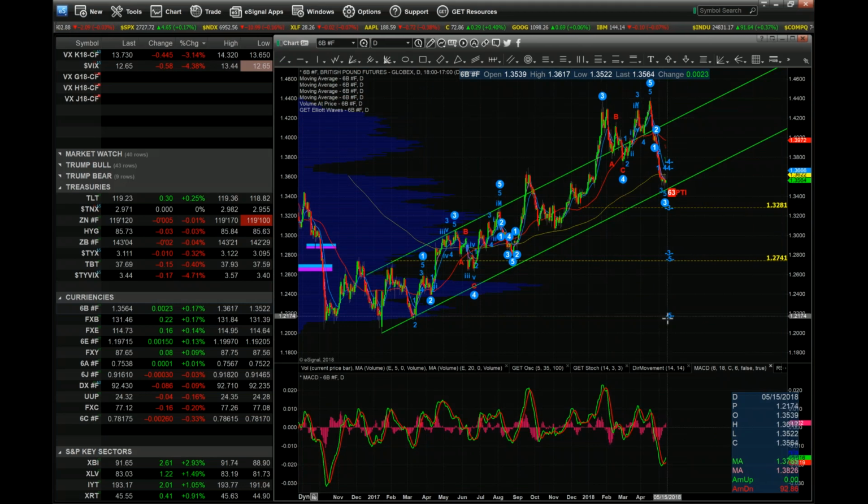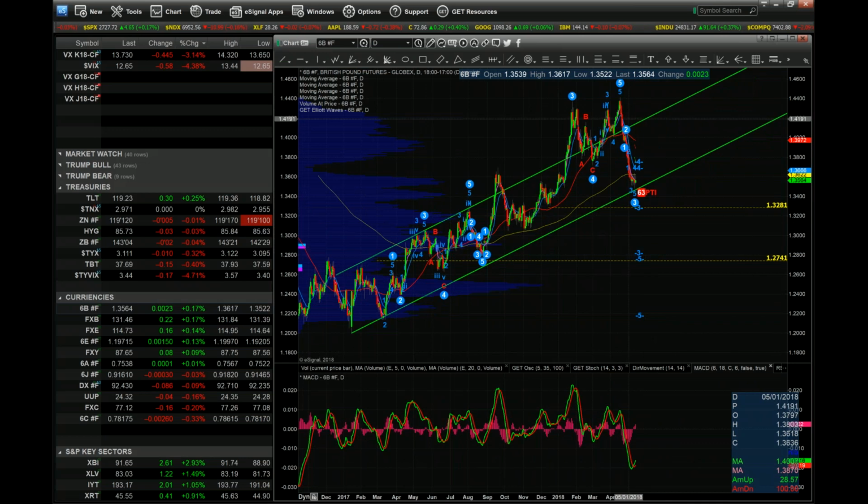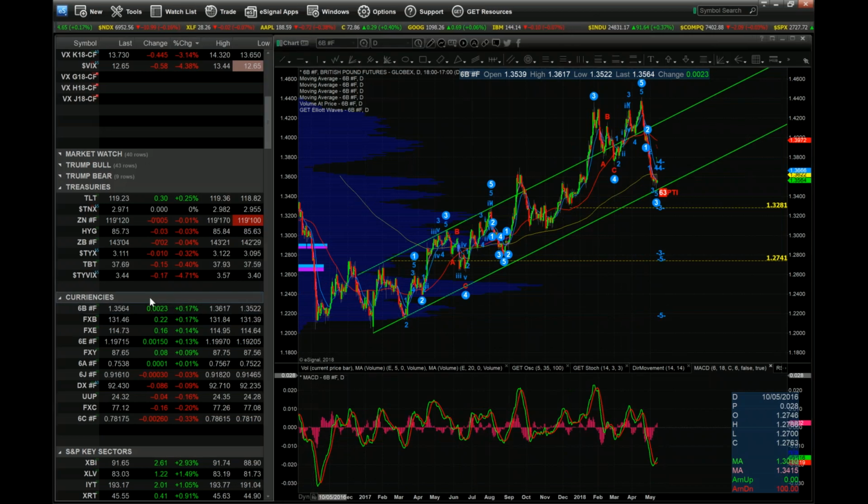Now we're back down to where we're getting to a point that makes sense for buys for me in the euro. I mean, in the British pound. And I believe this can move up and challenge these pivot points up in this area here around the 143 area. We're down around 135 now. So these are just some trades that I'm looking at in the currency market that have been, from our macro view, performing very nicely.